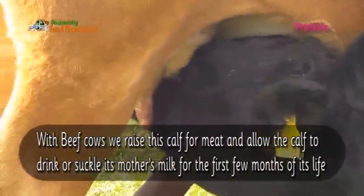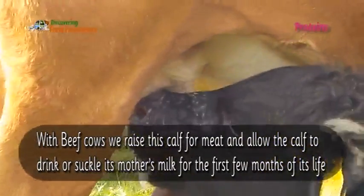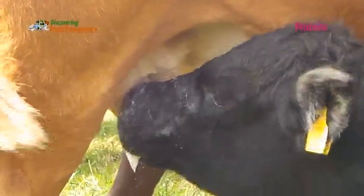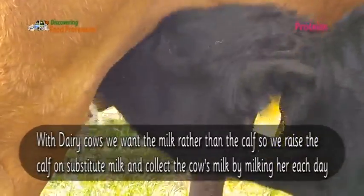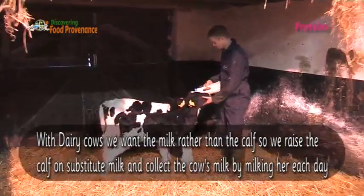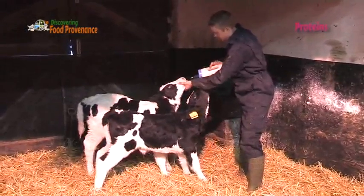With beef cows, we raise this calf for meat and allow the calf to drink or suckle its mother's milk for the first few months of its life. With dairy cows, we want the milk rather than the calf, so we raise the calf on substitute milk and collect the cow's milk by milking her each day.